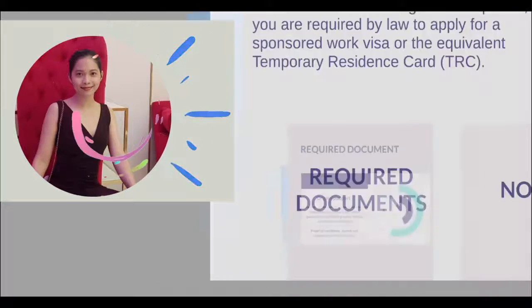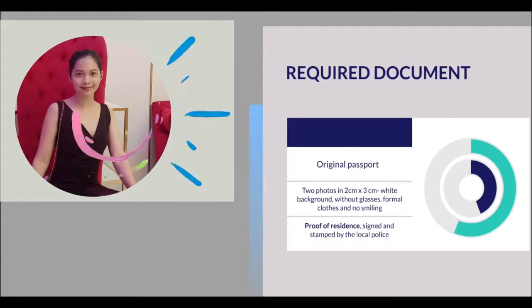So what are the required documents? Number 1, original passport. Number 2, 2 photos in 2 cm by 3 cm. It should have a white background, without glasses, formal clothes, and no smiling. And number 3, proof of residence, signed and stamped by the local police.